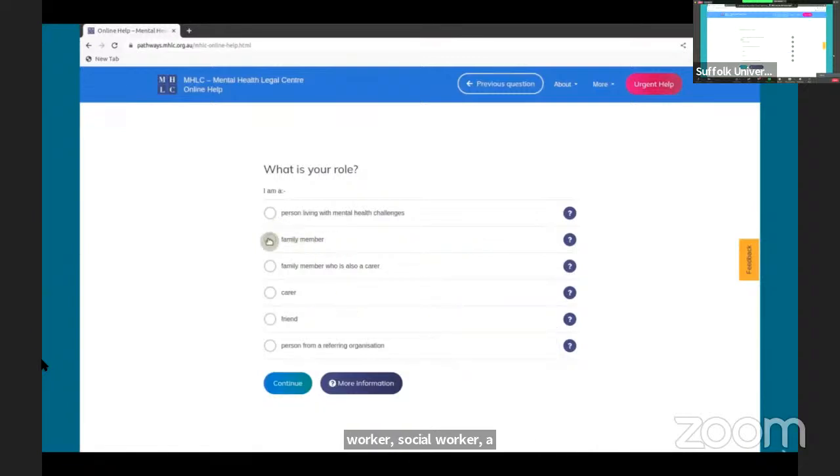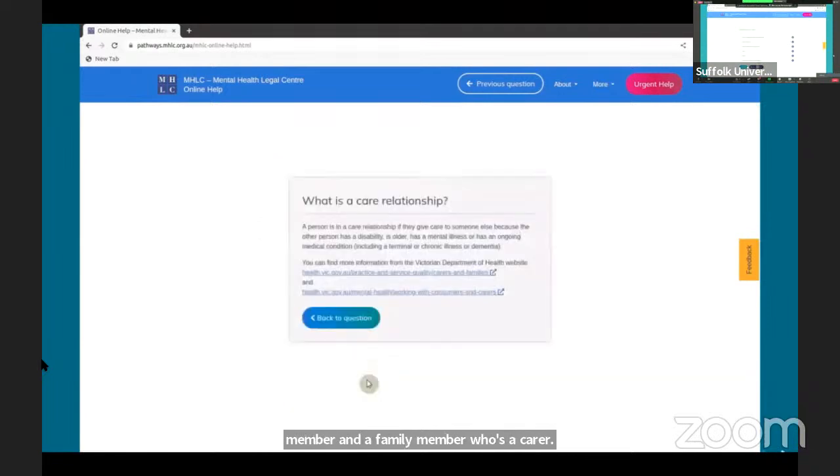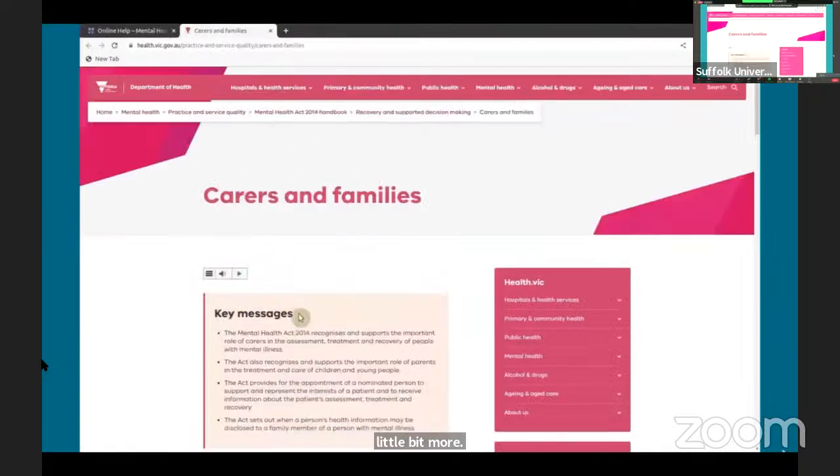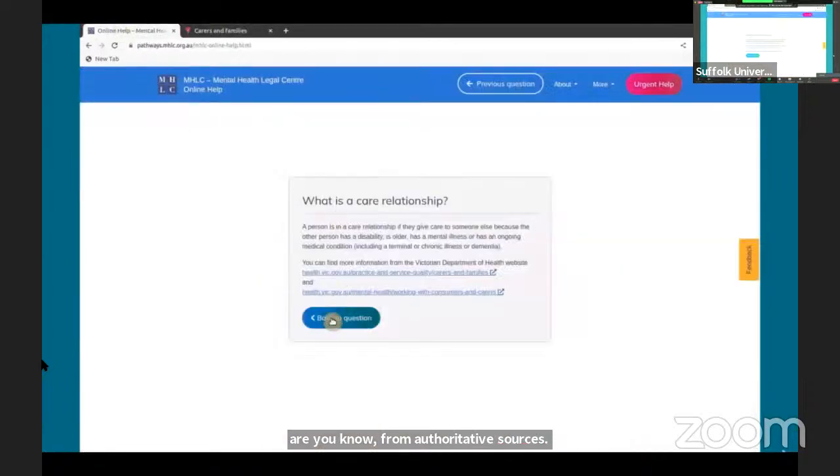We might not know the distinction between a family member and a family member who's a carer. So we have some help here, and also we have additional help here, which explains the care relationship a little bit more. We have external links which open up in new tabs, from authoritative sources. So here's one from the Victorian Department of Health, for instance.